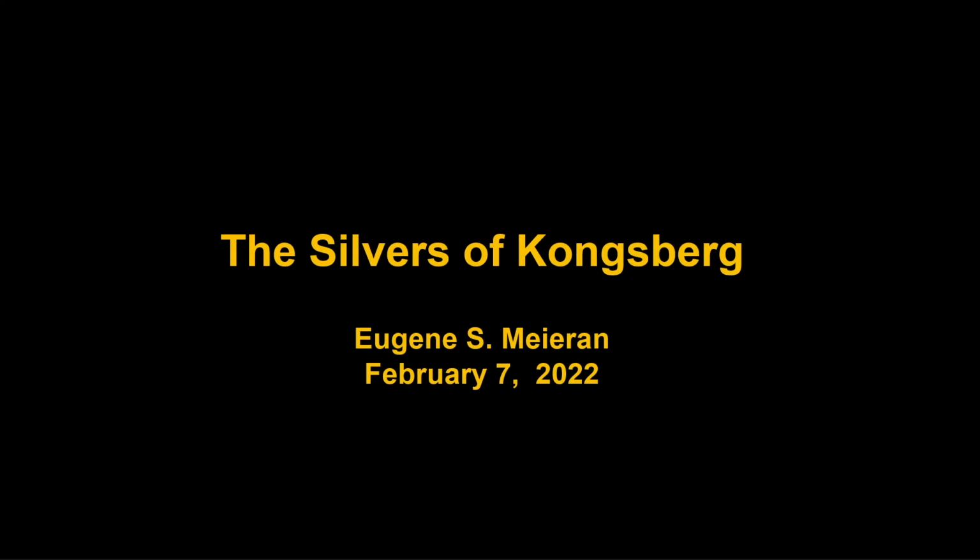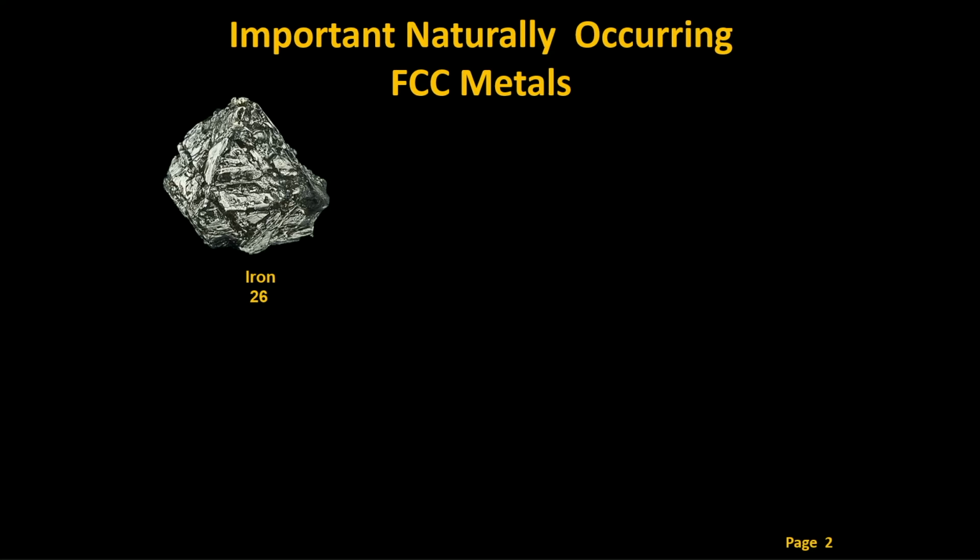This is an iron meteorite that is face-centered cubic. And in this particular meteorite, you can see what's called the 111 face, the close-packed hexagonal face of the iron. It's a meteorite that broke apart in the atmosphere and shattered along these particular planes, giving the appearance of a crystal structure. Later on, I'm going to show you that exact specimen. I have it in my hand here.